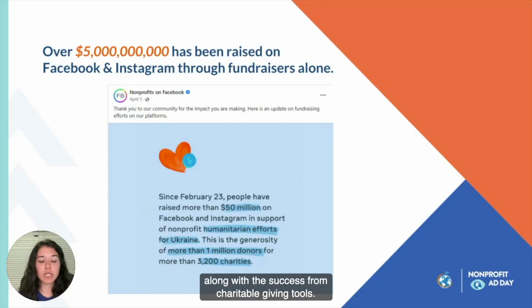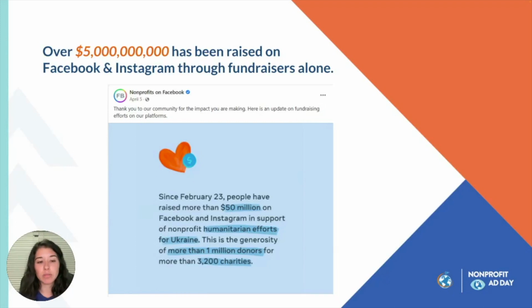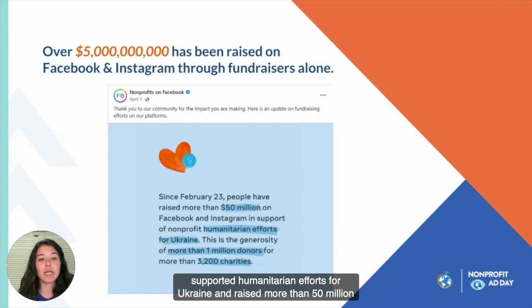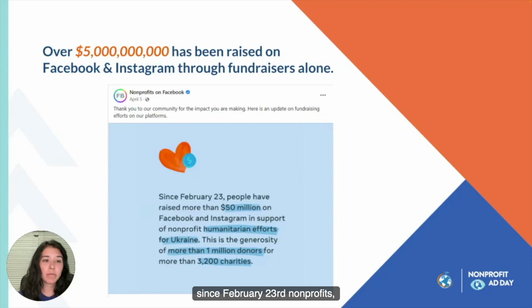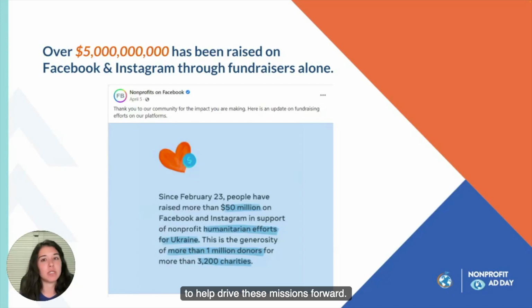Along with the success from charitable giving tools, Facebook also recently gave an update regarding their fundraising efforts on the platform. And Facebook for Nonprofits shared that more than 1 million donors supported humanitarian efforts for Ukraine and raised more than $50 million since February 23rd. Nonprofits, like many of you here today, have such important causes, and Facebook is the place to help drive these missions forward.